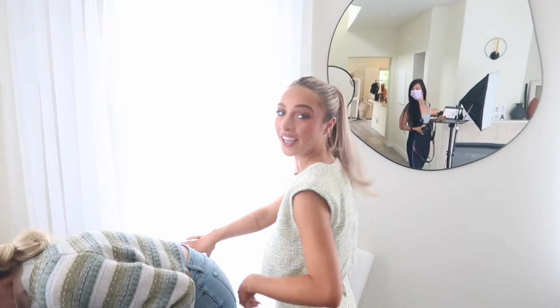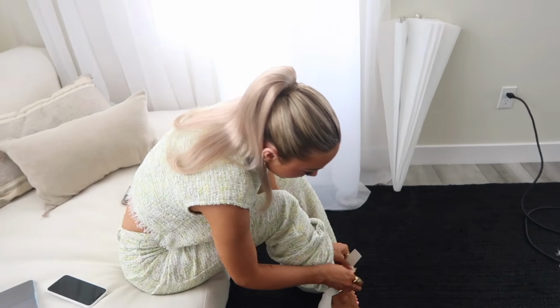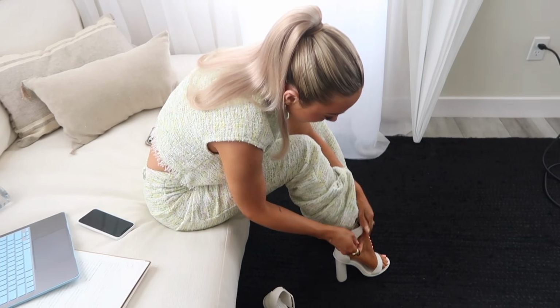Looks good, babe. I love it. And the hair with the little flip. I know, it's so cute. So cute. Looks like a first lady. Especially with that tweed on.